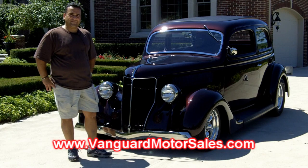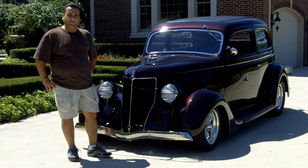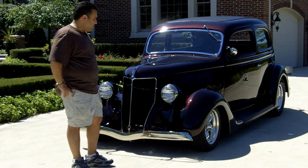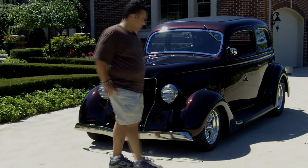My name is Tom Photsios, and today we're standing in front of one of the nicest 36th Street rods I've ever seen in my life. And it drives like one too. This is an all-steel body, complete resto mod vehicle. Come on up, let's take a look at this one.